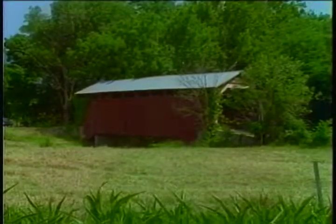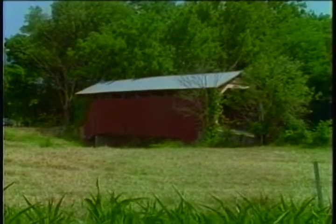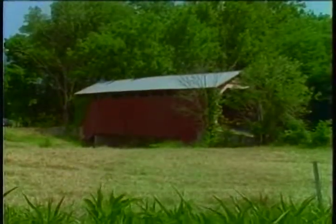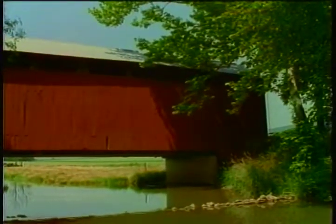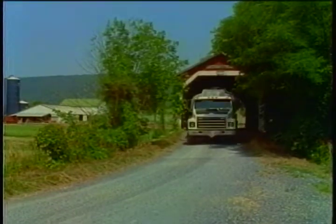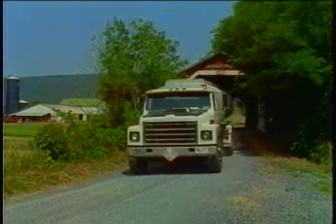To get this shot of the Mount Pleasant Bridge, our photographer got his feet wet. One of the newer bridges in Perry County, it was built in 1918. The 73-foot bridge spans Sherman's Creek near New Germantown. Here is proof of what steel reinforcement can do.